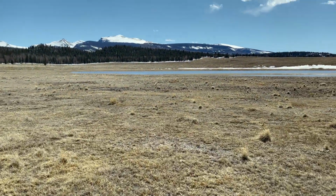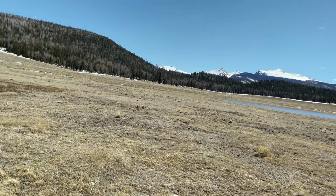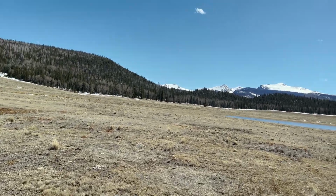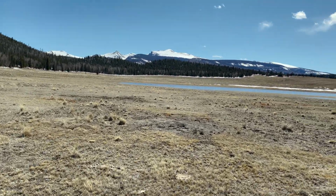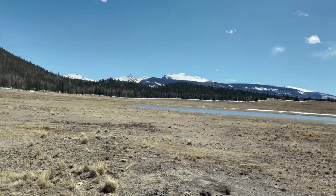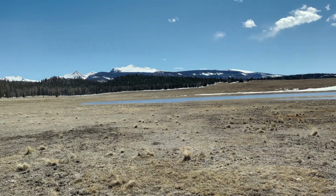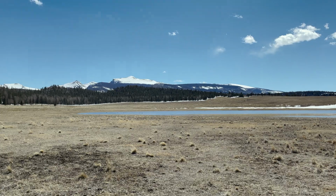Pretty nice. Like I say, I'm just a little too early this year. When this turns real green, assuming it does, man, this would be an absolutely beautiful destination. Not a lot of places I can access that water. There's only a handful I found. So to be able to park somewhat close and then walk over here isn't bad. It's pretty nice.